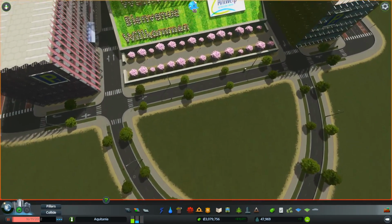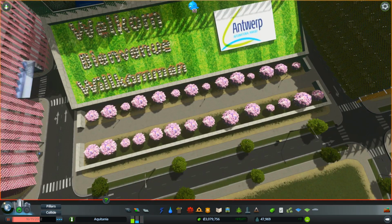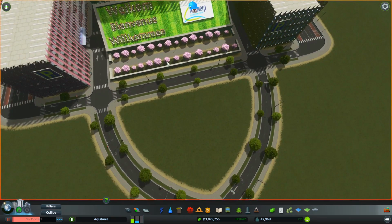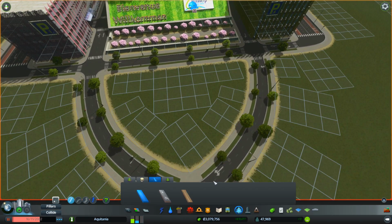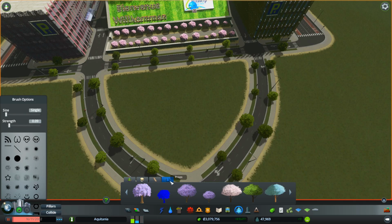And I just started decorating this, and I ended up putting these baby hibiscus trees in here with a little path through the middle. And then I thought, oh, you know what? We could decorate this bit like that as well. And then it occurred to me, while I'm doing it, I could show you what I'm doing, couldn't I? So you've got these different types of trees.